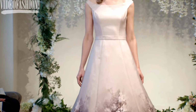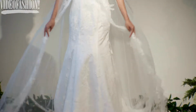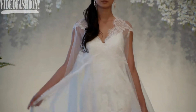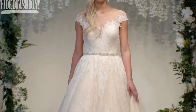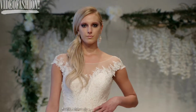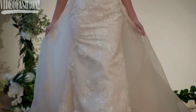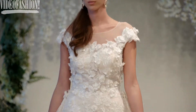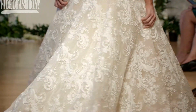Secret gardens. It comes from children's books. It comes from a place where magic and fairy tales exist. Girls are very confident, they're really comfortable with their body and they want to make a statement.